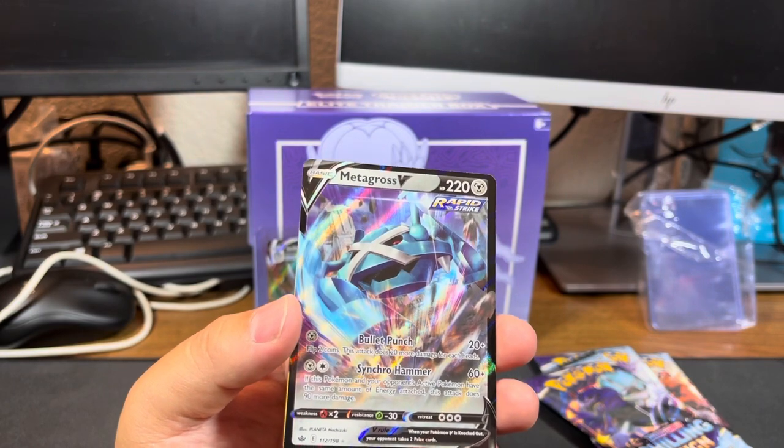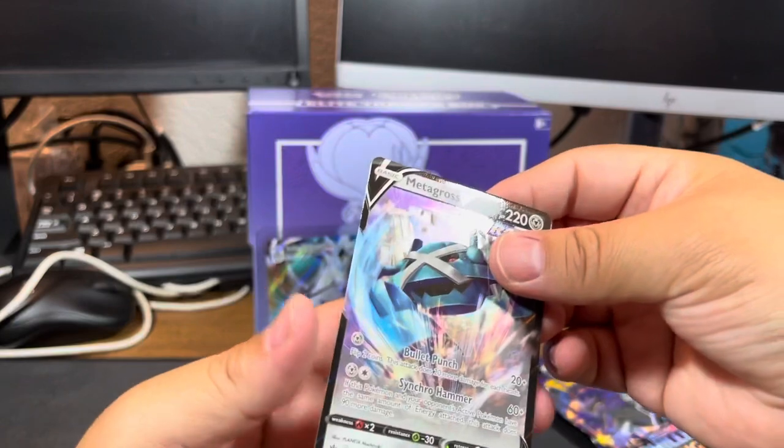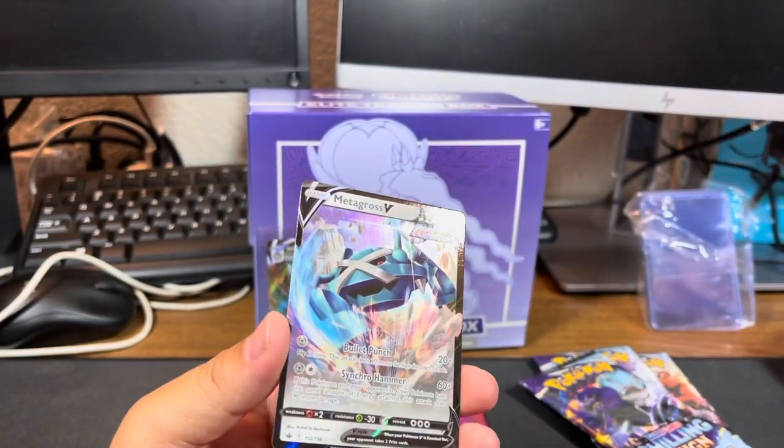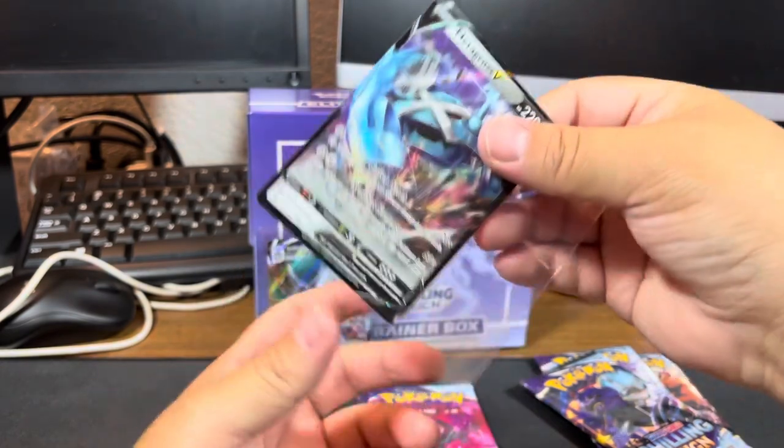Check this out. We have this card already. We got Fire Energy in the back. Yeah, yo. So it is, I think, what it is. I mean, at least I got a hit and not a dud. So yeah, we got a hit here.